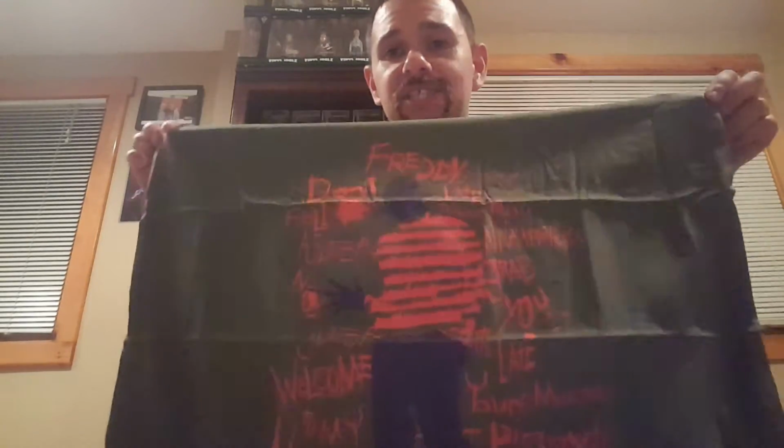This is a really cool item. Horror Block has put in these homey items. They put in the back scratcher and the oven mitt and stuff like that. But as far as a homey type item, an item you could use on a daily basis, this is one I am totally on board with. A Nightmare on Elm Street pillowcase. I'm not gonna lie, I love this. I think this is really, really cool.